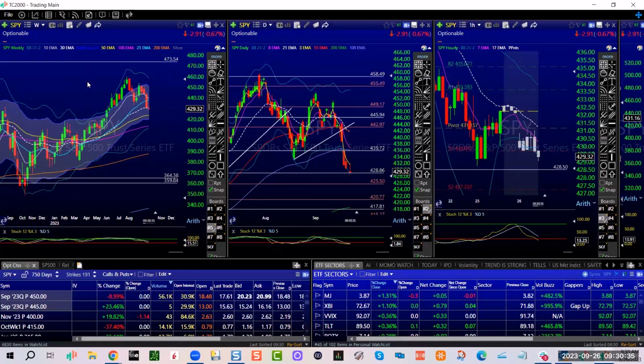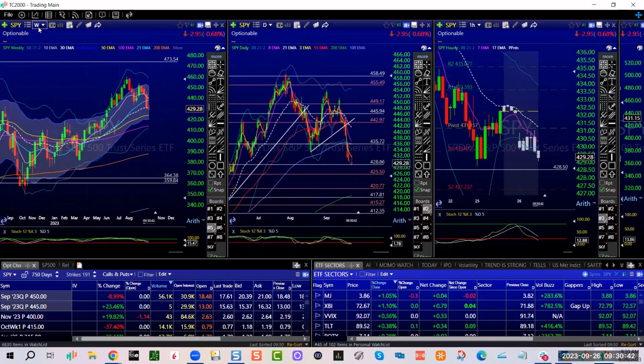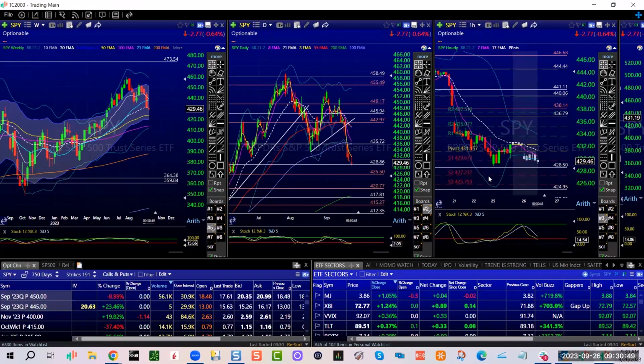We have a continuation, and I'm still recommending, right? SPY and Q shorts. Next level, and remember, this is weekly for trends, daily for swings, hour for chases, roughly. Okay, we already hit this 428.50 yesterday in pre-market. We bounced a little bit into the 717, and now we're right back there again. So this has got to serve as support if you're looking for a bounce. Otherwise, that's your breakdown level.